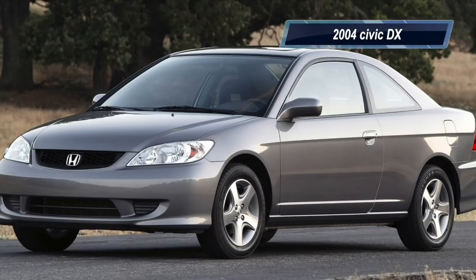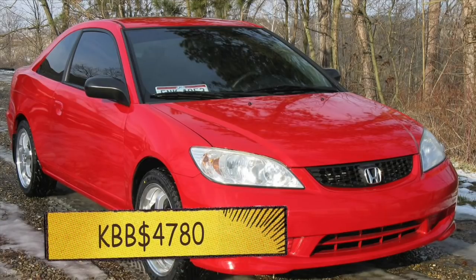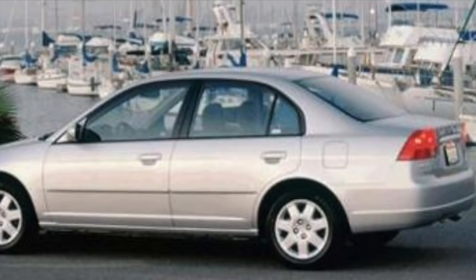Number 4 on the list goes to the 2004 Honda Civic DX. Like the Ford Explorer, it made the list because its mediocre performance is overshined by its old reliable charm. At $4,780, it is the least expensive vehicle on the list. Granted, its 1.7 liter 4-cylinder gives you a whopping 115 horsepower, but it's the fact that it gives you almost 40 miles per gallon and it'll get you 500,000 miles on the motor.